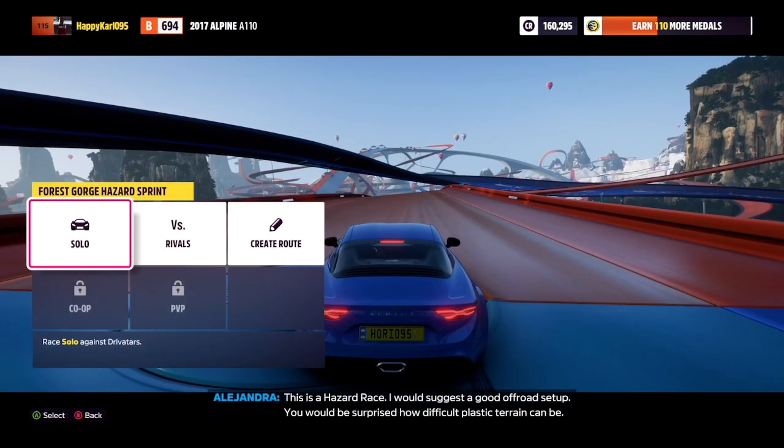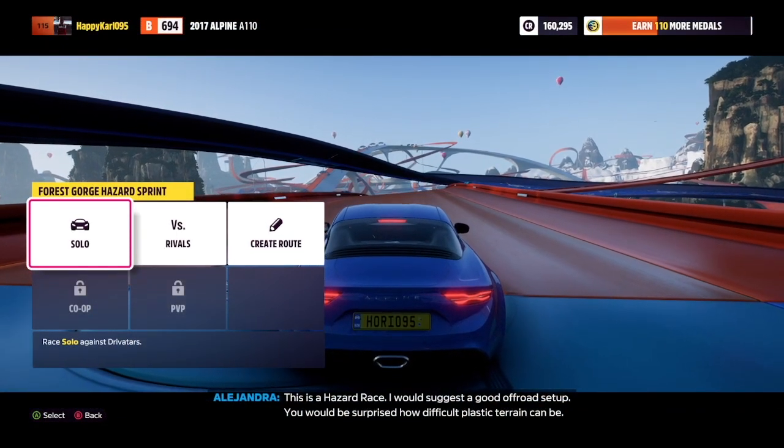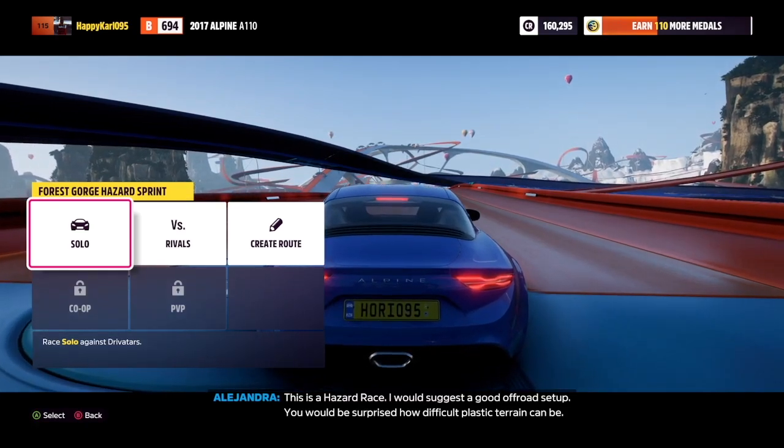This is a hazard race. I would suggest a good off-road setup. You'd be surprised how difficult plastic terrain can be.